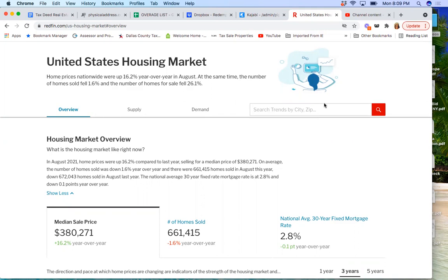So I have been investing for over 20 years. And I know you probably get tired of hearing me say this, but I feel like tax deed investing is one of the best strategies because you can use all three strategies with tax deeds. And based on all the students that I have helped, there's a budget for everyone.